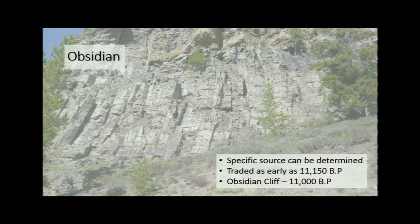So out of all the stone sources that we look at in archaeology, one of the best indicators for trade is obsidian, and I'm sure you've all heard of obsidian. There are 4 reasons that obsidian is important to archaeologists and why it is a great indicator of trade. One, it was a valuable trade item, so it was spread wide across the country. Archaeologists believe it's been traded as early as 11,150 BP. Two, it's easy to identify visually from other stones. And three, it's also extremely easy to source.